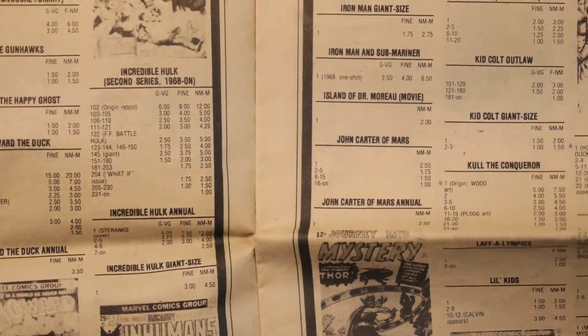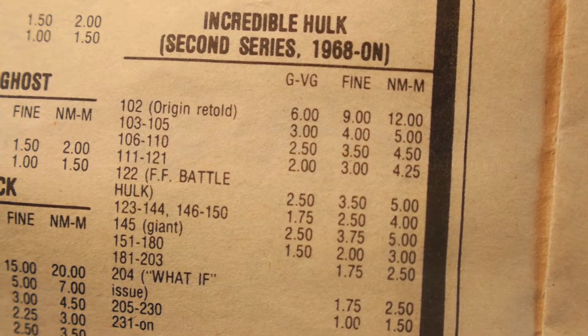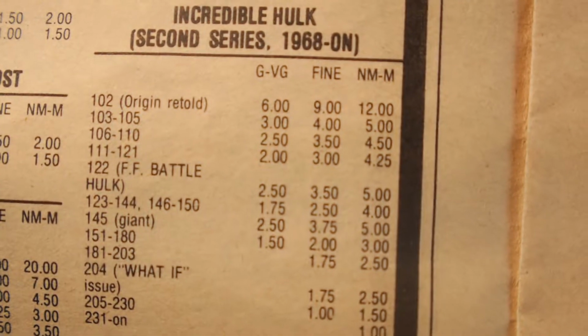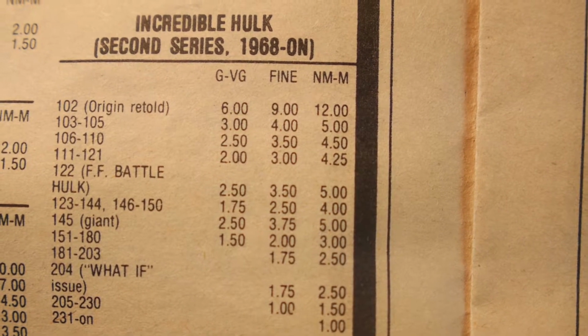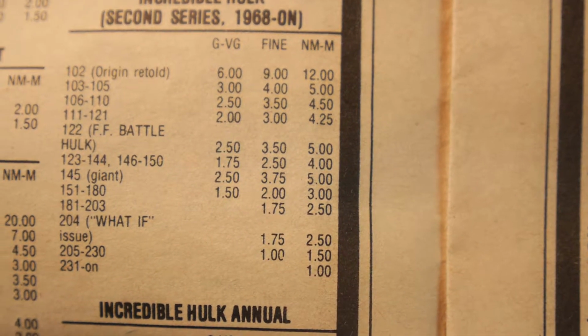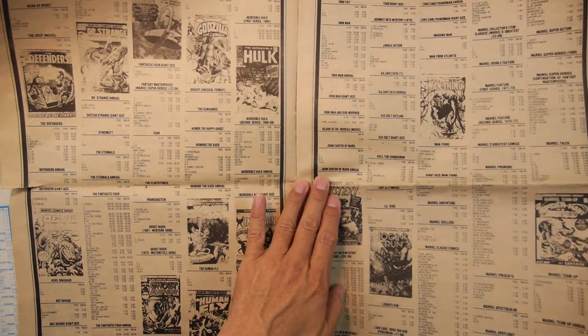But here is Hulk. It's like the Wolverine stuff isn't even on there. So, see, Hulk 181, I would point to it right there, but 181 is grouped, 181 through 203 is $2.50 in near mint. There's 180 right below it, 151 through 180, that's $3. So it's not even acknowledging the Wolverine appearance in that. So I don't know.